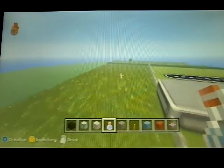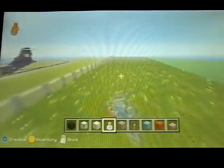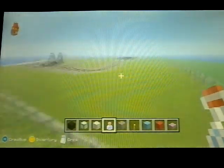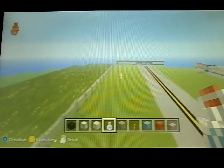I've also added some grass here. I don't know if this was their last ever update. I had this down here because there wasn't actually going to be anything here, I don't think. So I just added that, just to spruce it up a little bit.